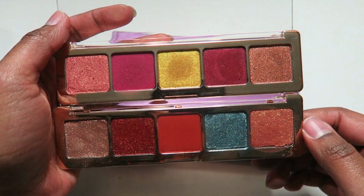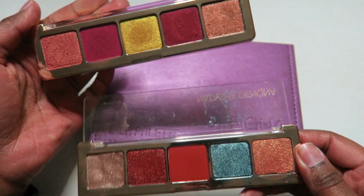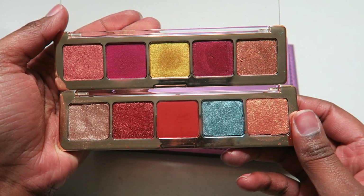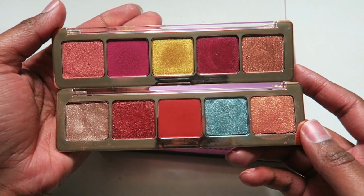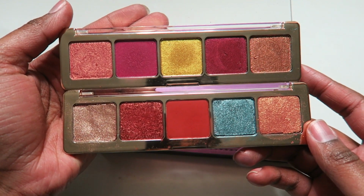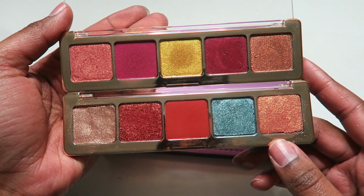Then next up we have these 2 holiday palettes, the 01 Joya, which is this one, and the 02 Aries, which is this one. I really like these as well. I know some people said they didn't like these because the formula is different. There is a new eyeshadow formula that Natasha introduced in this palette, and it's more of a topper shade, but I actually do really like it as well.